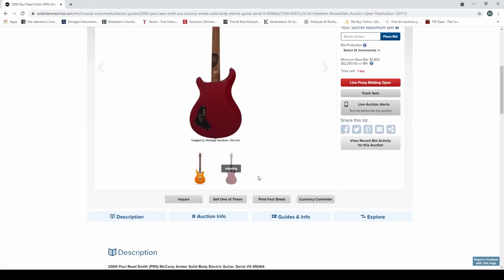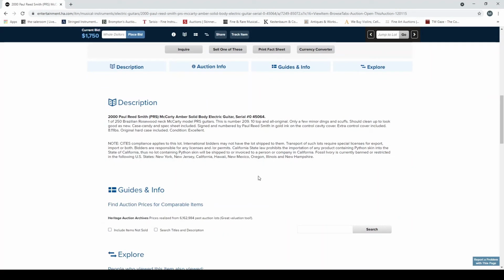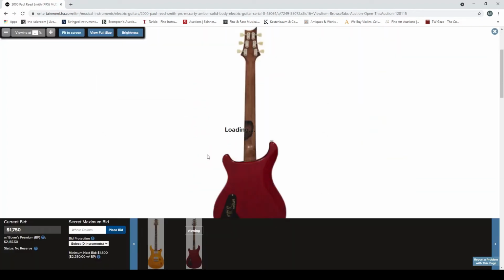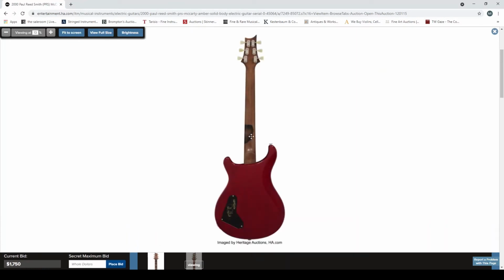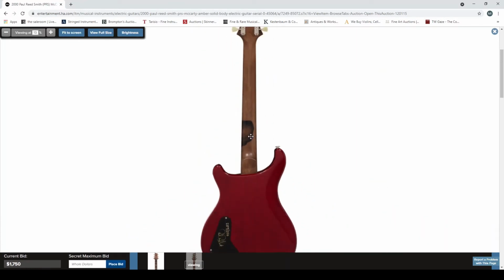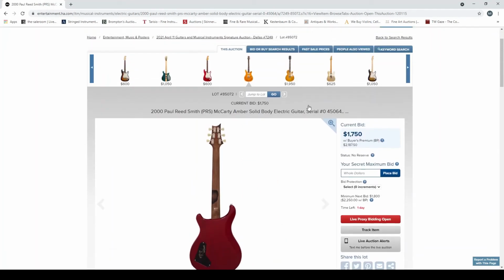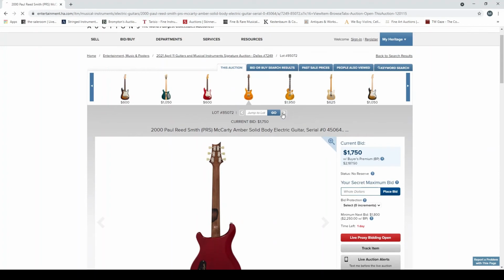Interesting neck mark there. Let's see what it says there. 1 of 250 Brazilian rosewood neck McCarty PRS. Number 209. 10 top and all original. Only a few minor dings and scuffs. Should clean up to look good as new. Case candy. Spec sheet included. Signed and numbered by Paul. Extra control cover included. Original hard case. Excellent. Yeah, I think this will probably go for a fair bit, I would have thought. Interesting grain pattern there. Might put a few people off.